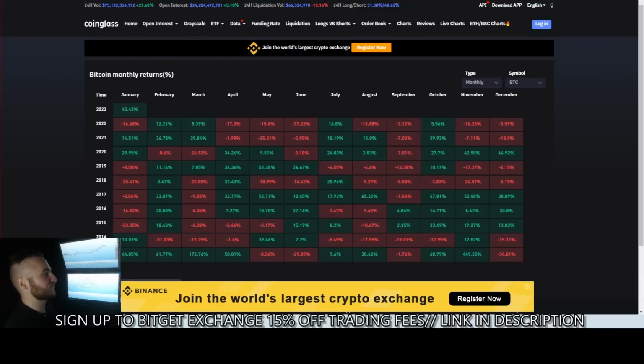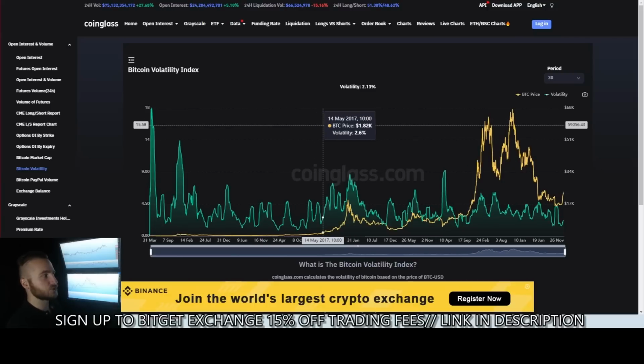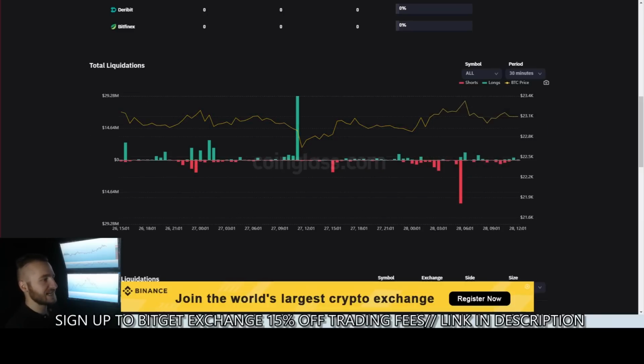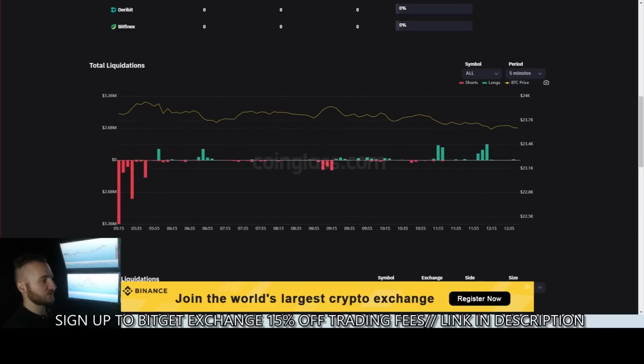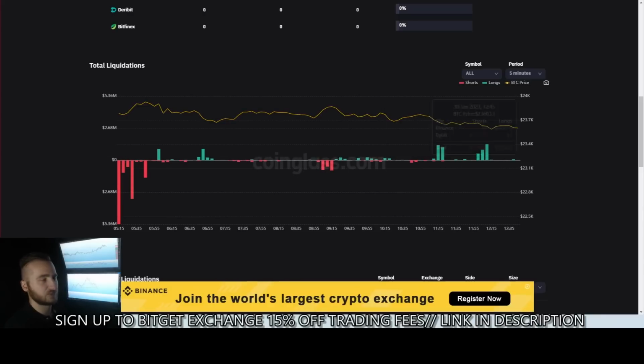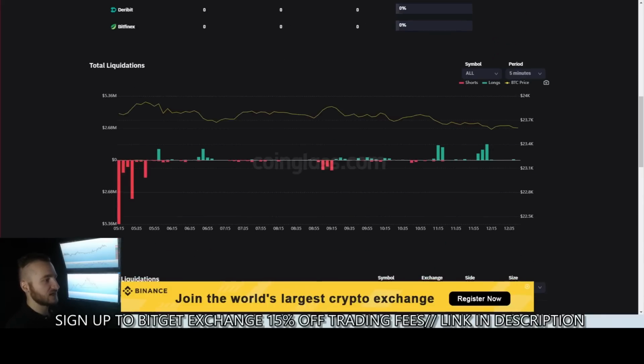Volume for 24 hours is up 27%, sitting around 75 billion. Liquidations are down about 15%, around 66 million. Volatility is up slightly at 2.13%, and as we can see, the liquidations are still quite evenly spread. We had a lot of shorts liquidating earlier, and we are starting to have a little more longs liquidating now as the price moves down. Still a quite even spread between shorts and longs, nothing too significant on either side.